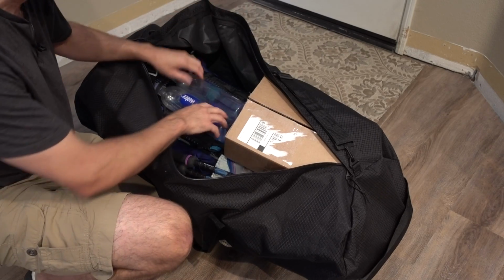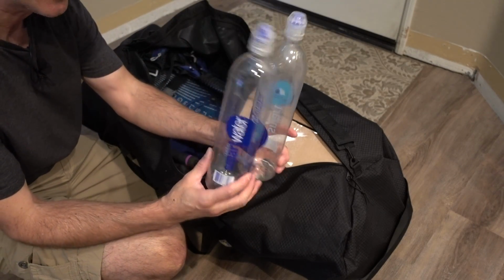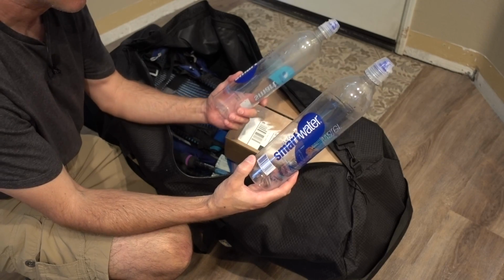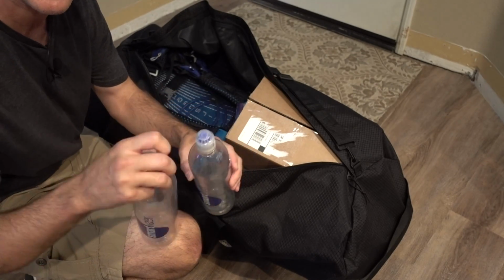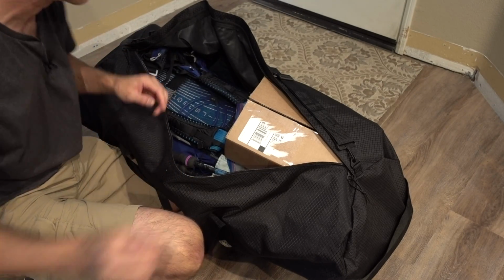Now what we're gonna see is I've got my two Smartwater bottles that I'm taking. I'm not doing Nalgene. I know somebody said Philmont says that they're sustainable. Well, I've been using these for basically my past 20 trips. I'm only going on weekends, so they're not too dirty, they're not too bad. I think that's pretty sustainable, given that the plastic's gonna take forever to erode.